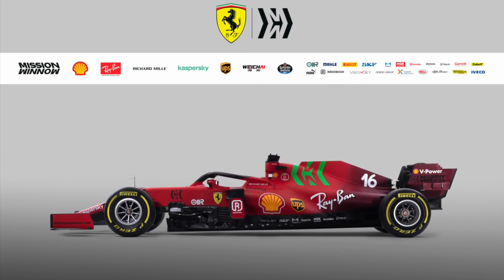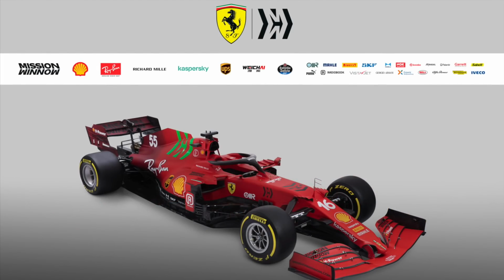What I mean by that, well, first up, the green. The elephant in the room, the Mission Winnow logo, looks so out of place with the rest of the vehicle. Why Ferrari did not push to have that made white like it's been the last few years, I do not know. We have also got a gradient at the rear of the vehicle, this matte red Ferrari that we've seen for the past 2 seasons.